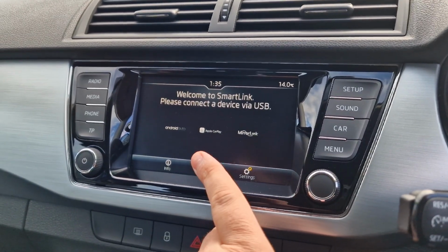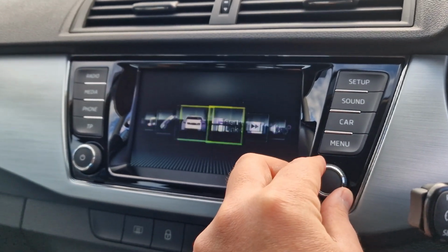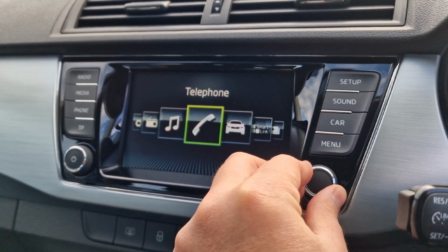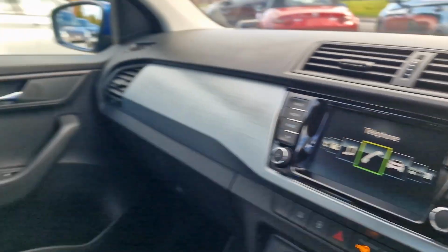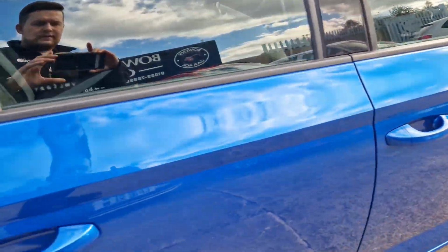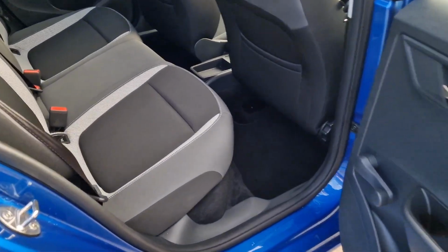Apple CarPlay, you got your mirror link, Android Auto as well, so you can link your phone up to it and have your sat nav and whatever else. That's all your car settings. Bluetooth for your telephone, and like I say, you've got your DAB radio as well. Super easy to get along with. All Volkswagen parts, of course. It's really a Polo with a bigger boot on it.